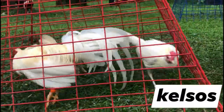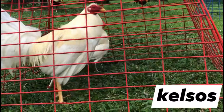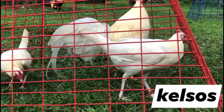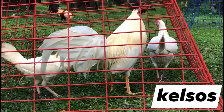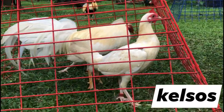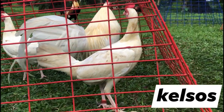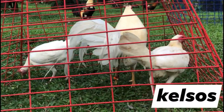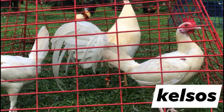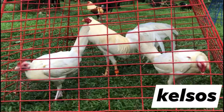This is a pure white Kelso trio. It's a 14-month-old bull stag with a 1-year-old hen. There po, there's the hen. Beautiful. Perfect combination. Ganda po yung good cup, hanggang lupa na yung tail niya. White Kelso Trio.